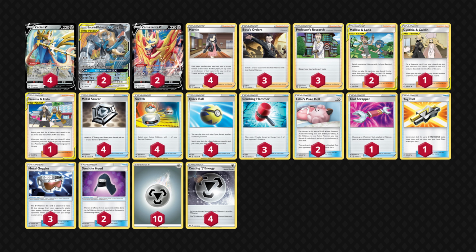I don't have too much else to say about Luke Metal. It's still our good old Luke Metal, but now we have a little bit of spice thrown in with Stealthy Hood. So I would definitely suggest that you go try it out.